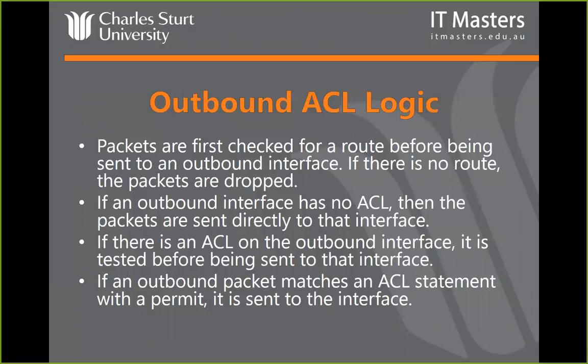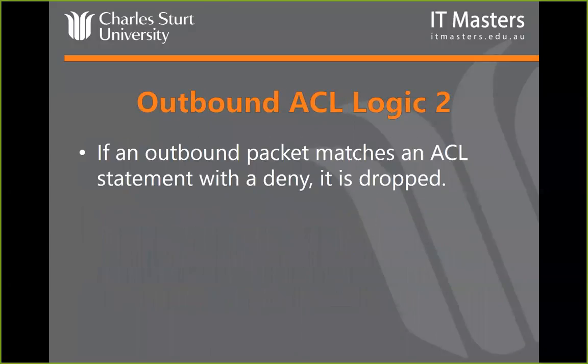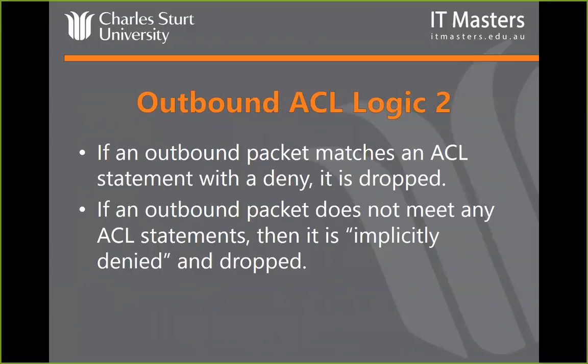If the outbound packet matches the ACL statement with a permit, it's sent as normal. It doesn't have to go through the routing process. It's already done that, so off it goes. If it matches the deny statement, it's just dropped. And again, if it does not match the ACL statements at all, so it doesn't permit or deny, then it's just implicitly denied and dropped.